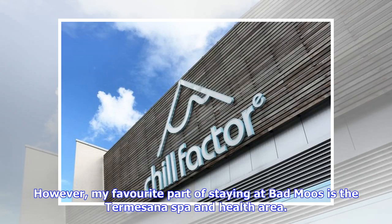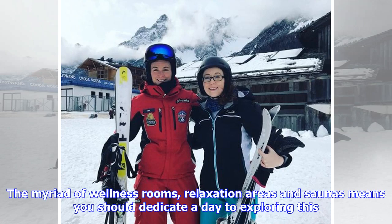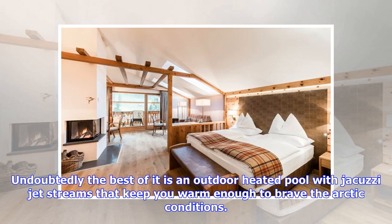However, my favorite part of staying at Bad Moos is the Tormesana Spa and Health area. The myriad of wellness rooms, relaxation areas and saunas means you should dedicate a day to exploring this. Undoubtedly the best of it is an outdoor heated pool with jacuzzi jet streams that keep you warm enough to brave the Arctic conditions.